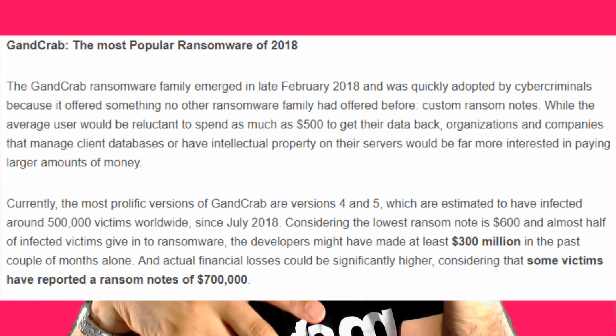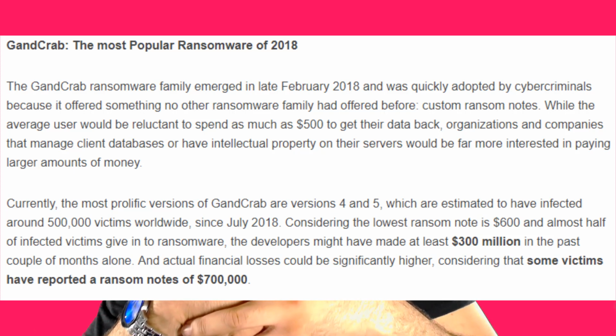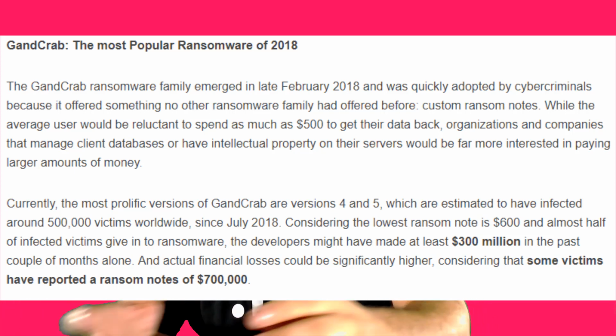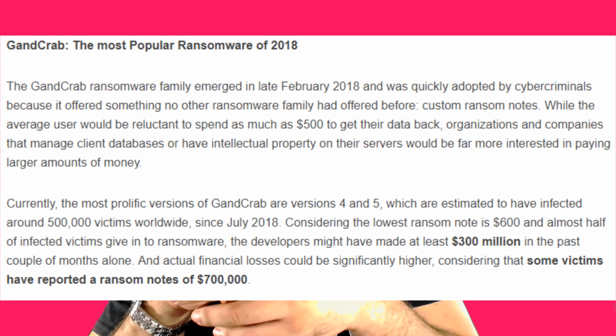I put in the special code, and I've heard that, first of all, these people, within the last few months, they've made over 300 million. 300 million. And it depends, because I've heard that they've taken over companies, they've taken over people, and it's specific to the type of files that you have in your computer, I guess.